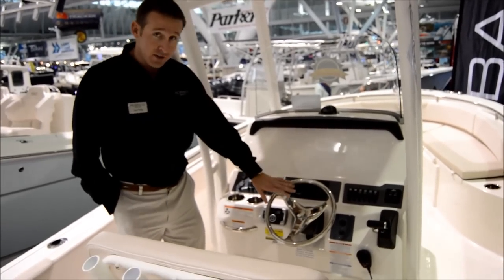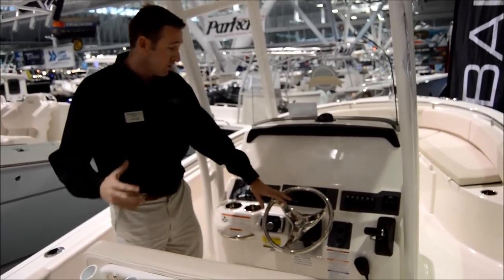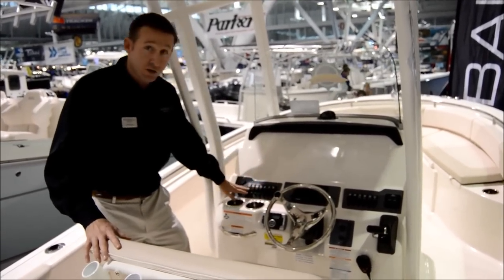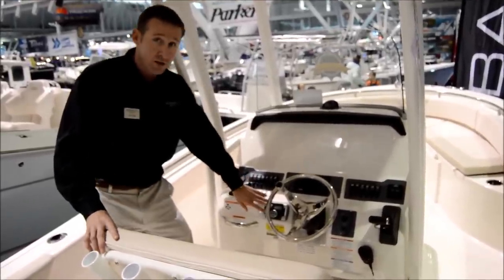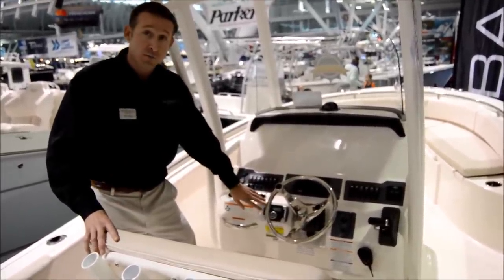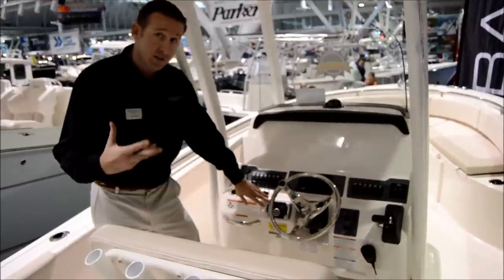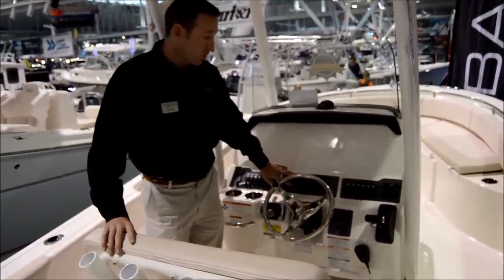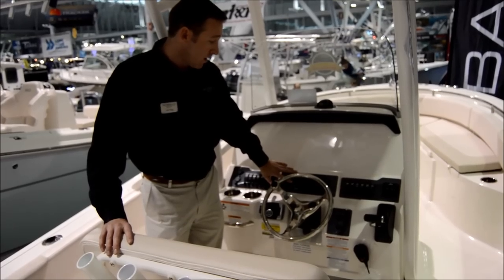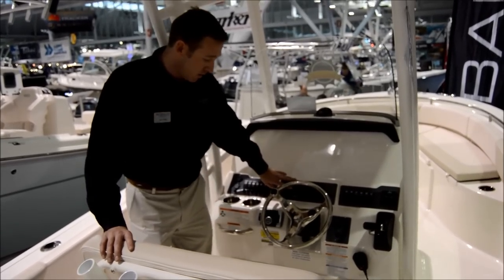On the dash, we have a tilt steering wheel, standard, as well as hydraulic steering. All your switches are backlit rocker switches, so they light up at night to tell you the feature. Comes with a Clarion CMB7 stereo system, which also has Bluetooth and Sirius radio. The 300 horsepower engine comes with a Command Link Plus gauge package.